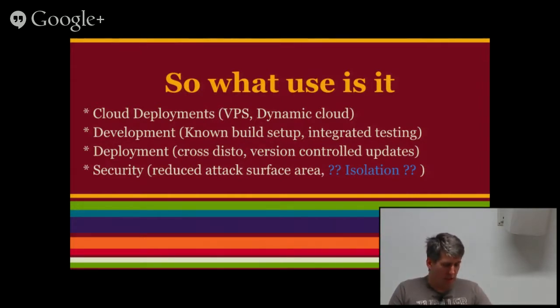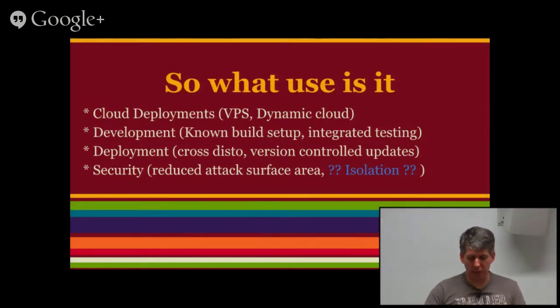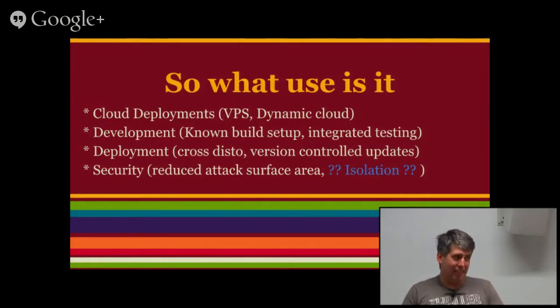You also have some security implications, given that inside the Docker container you only have your application processes. You don't have a whole operating system. That gives you less of an attack surface. You don't have other processes running, other ports potentially open, etc. But it is not a complete isolation, as that exploit demonstrated. They're not advertising it as security isolation, at least not at this stage.